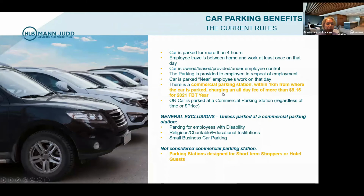So as I was mentioning, if you've got a commercial car parking spot within a 1 kilometre radius that charges all day fees of $9.15, so if within 1 kilometre you had 3 or 4, and any one of those 3 or 4 charges $9.15 or more, you're in these rules, right? If all of those charge less than $9.15, then you're probably not in these rules and you don't have to worry about it. But if you are in these rules, then you can look down here and say, well, do I get a general exclusion?